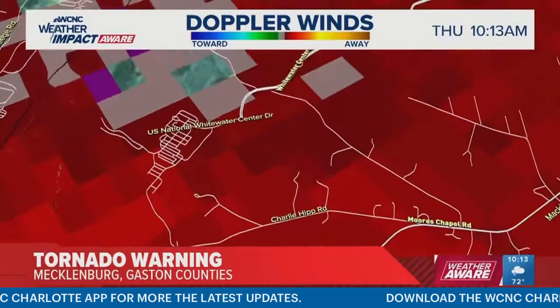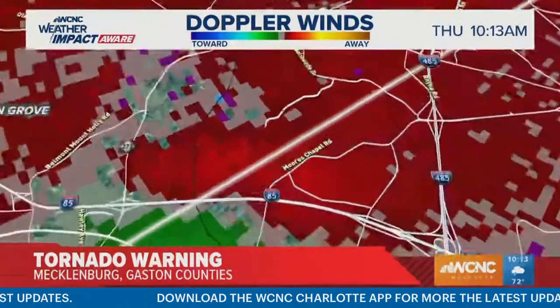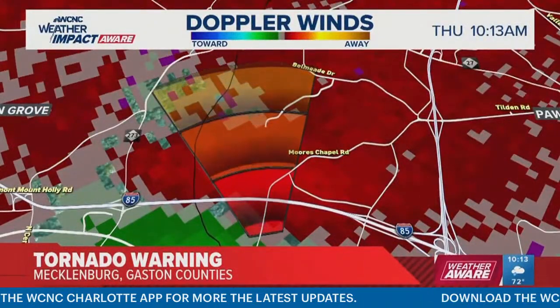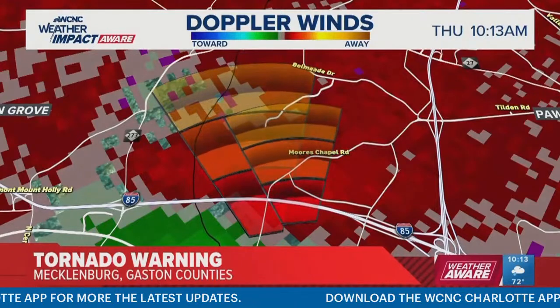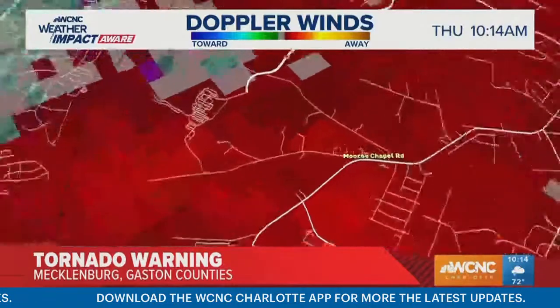Charlie Hip Road. Since this is holding together, we also have the Whitewater Center. You're going to be impacted by this, and let's bring up our tool. All right, Whitewater Center could probably expect this in the next 5 minutes or so. If you live around the Whitewater Center, you're going to see that directly west of Moore's Chapel Road is where we're seeing the tighter rotation.